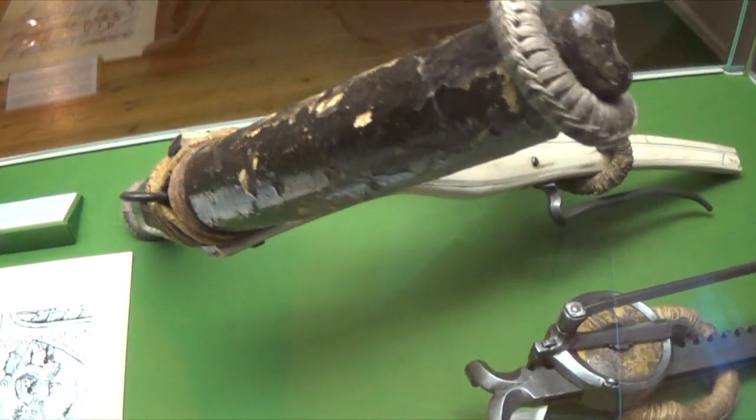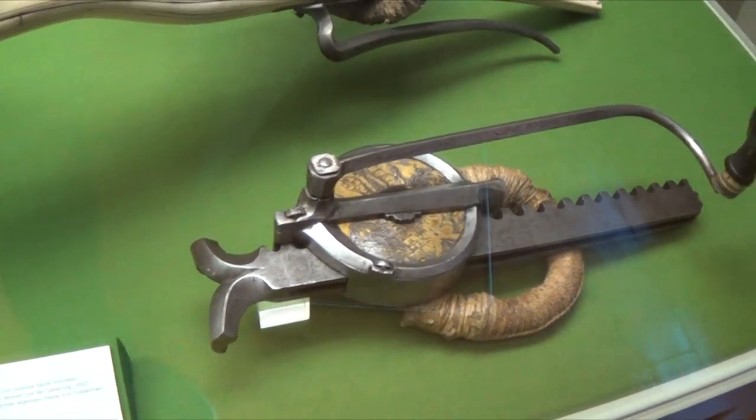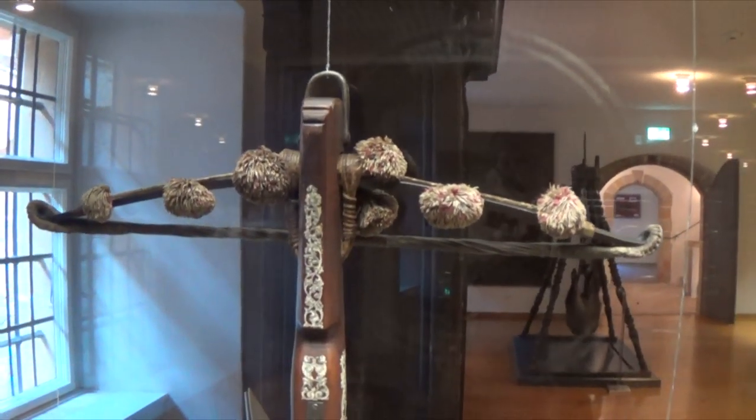So like these crossbows, you'll see various devices to draw the string back because the string is just so heavy, you can't do it with your hands.